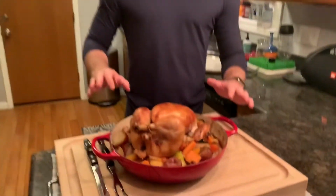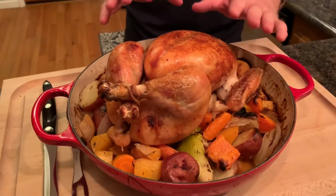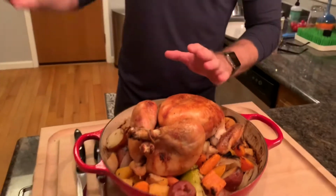This is our finished product. The vegetables are perfectly done and a little more roasted on the top. The chicken has been resting. It's in great shape. Our couscous is done and tender and coconutty and delicious. So I'm gonna carve this bad boy, get it on a plate and show you what it looks like, and we're gonna wrap this up.